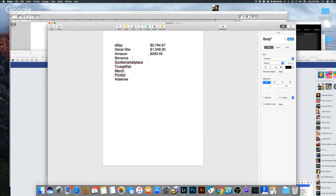Bonanza, for those of you who don't know, is a site that's hands off. It syncs with my eBay. So once I list on eBay, it gets listed on Bonanza, and if it sells on Bonanza, I'll go ahead and remove it from eBay. It's supposed to do that automatically. It could be FBA, could be easy money, but I get easier money doing merchant fulfilled and eBay and stuff.